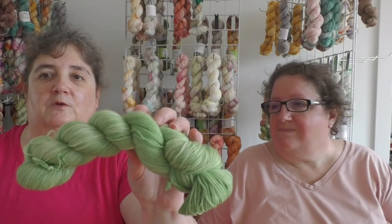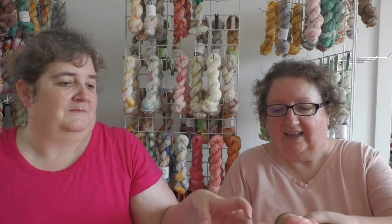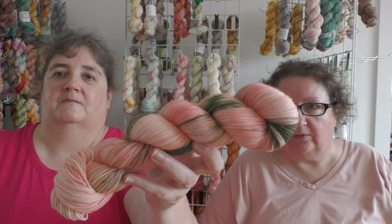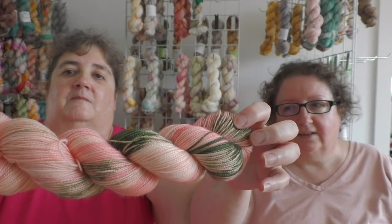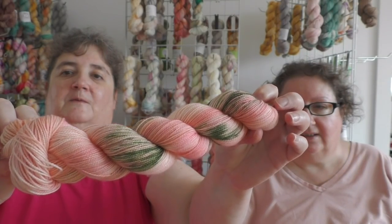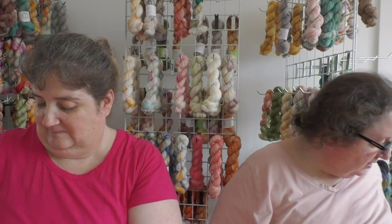So this was one of the little vignette stories. And then at the end, there is the shower of rose petals. And this is what we are calling the shower of rose petals. And this is peaches and pinks. A little bit of green. Gorgeous.